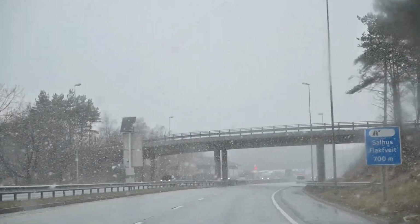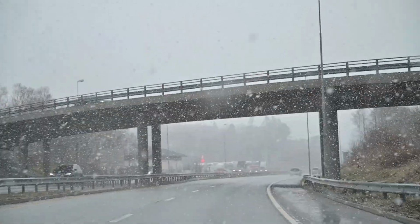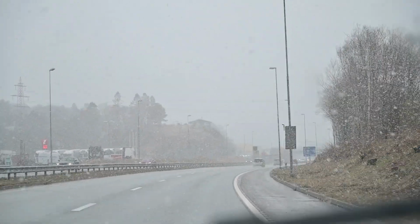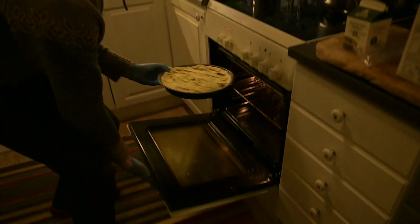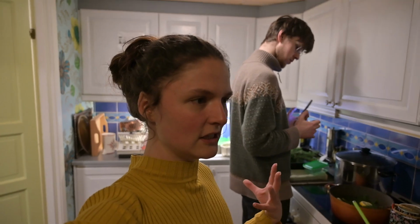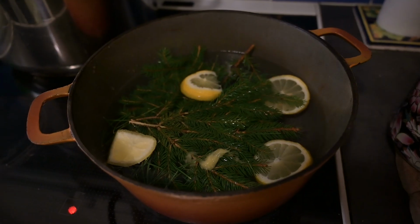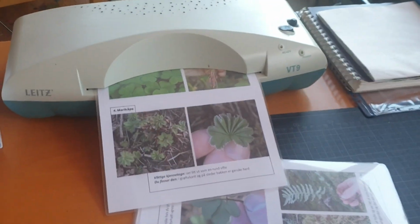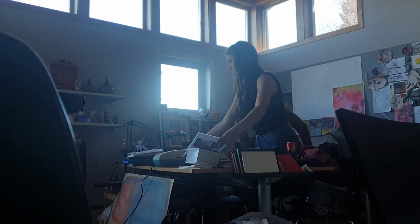I really hope that this snow is not going to stay and just cover all the plants that we were supposed to look for. Benedict is now testing the written recipes just to see if they make sense and to see how much time he uses, and then we will use that as a sort of calculation of how much time the school kids will use for these recipes. And then we can print the recipes.